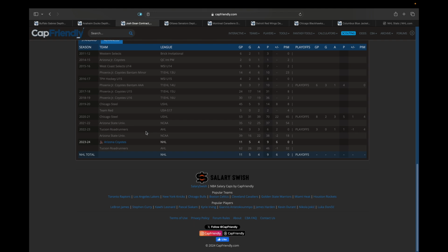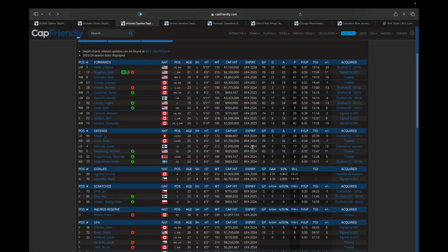He was barely a point per game in the NCAA, playing for Arizona State. So yeah, I don't think he's going to be that type of player who has 9 points in 11 games. A point every 2 games maybe would be the ceiling. But anyways, not a bad player to have in your forward prospects.